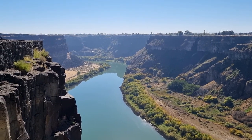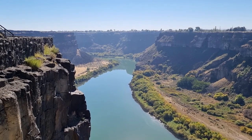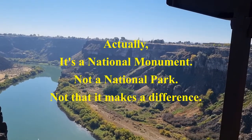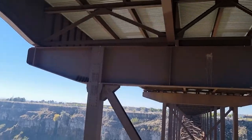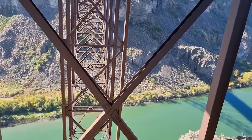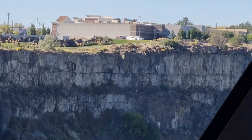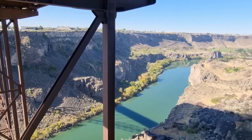Hi there. So I am heading northwards again towards the Craters of the Moon National Park. I've just passed through the town of Twin Falls, Idaho, and I had to stop. There's a bridge above here, the scenic outlook above the cliffs below. You can make out the buildings there in the distance. It'll give you a sense of how tall this is.